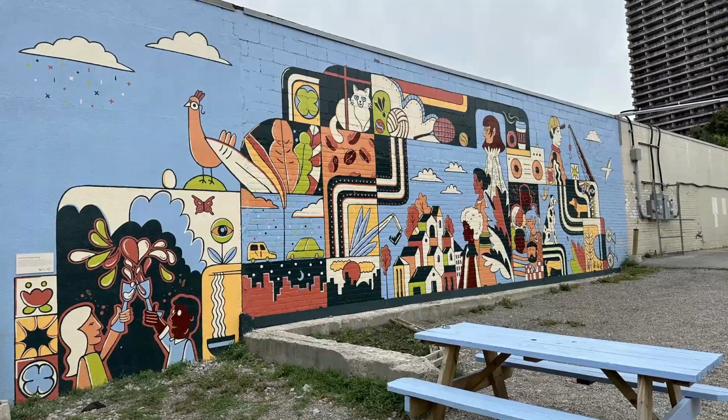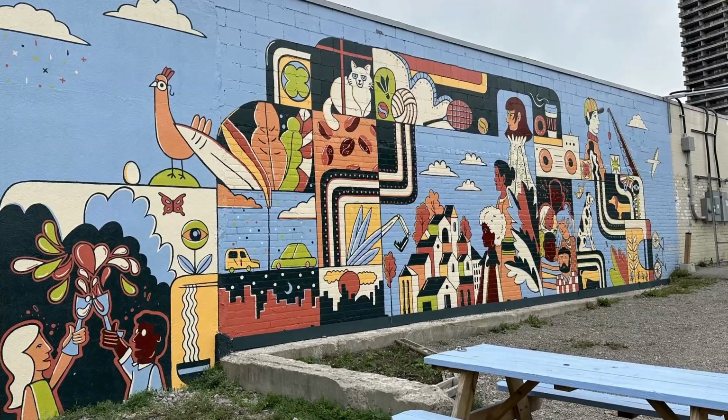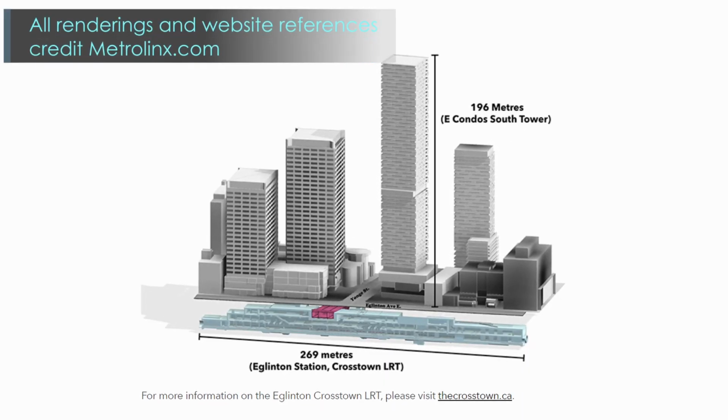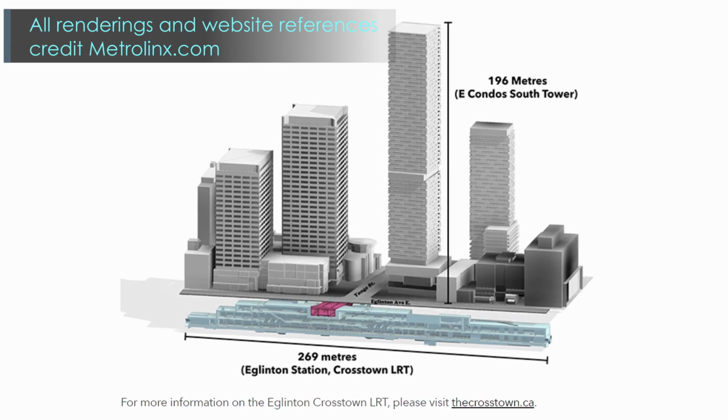Today I'm heading up to Yonge and Eglinton to check out what's going on with the Crosstown at the Yonge and Eglinton area. I know it's been a really busy area for construction for years now. Just heading up here to Eglinton Avenue, just east of Yonge Street, and then see what I can find with regards to the construction.